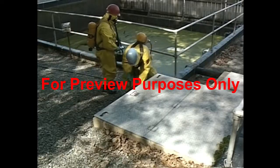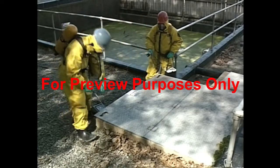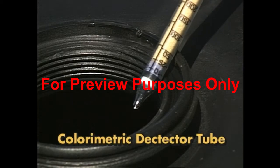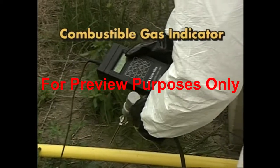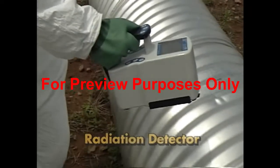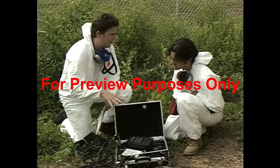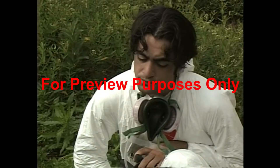These instruments come in a wide variety of shapes, sizes, and sensitivities. Depending on the conditions that you suspect exist, you might use an oxygen indicator, a colorimetric detector tube, which changes color in the presence of a specific contaminant, a combustible gas indicator, a radiation detector to pick up alpha, beta, or gamma radiation, or a number of other direct reading devices. Check with your supervisor to see what instruments should be used where you'll be working. You will also want to review the operating procedures for these devices.